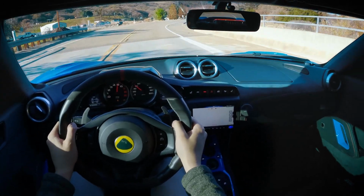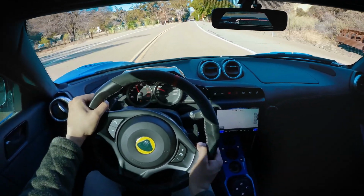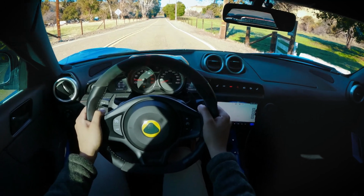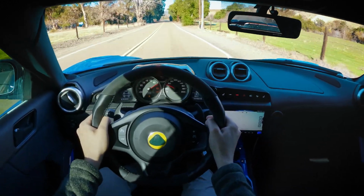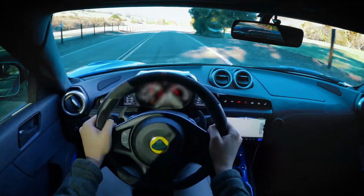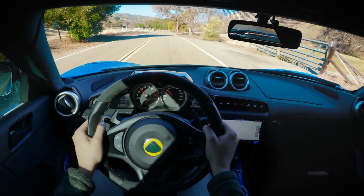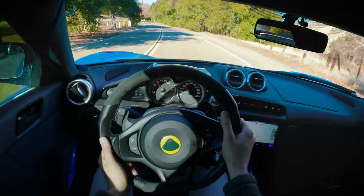Let's see how this does from a dig. Beautiful exhaust note. All right, we're not going to brake launch this, let's just do a straight. All right. The power is very adequate. It's not a car that's going to rip your face off with acceleration. But it also doesn't make you feel like it's lacking in power at all.